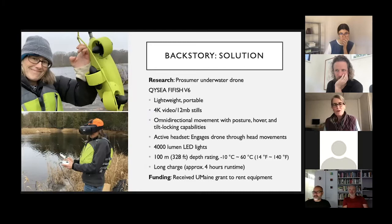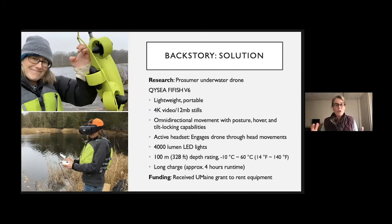There's a prosumer underwater drone. There's some new technology out on the market, and prosumer means a consumer and a professional model. So it's sort of a lightweight, portable model, has 4K video, does 12 megabyte stills. It has omnidirectional movement. This drone is actually pretty freaking cool, to say the least.